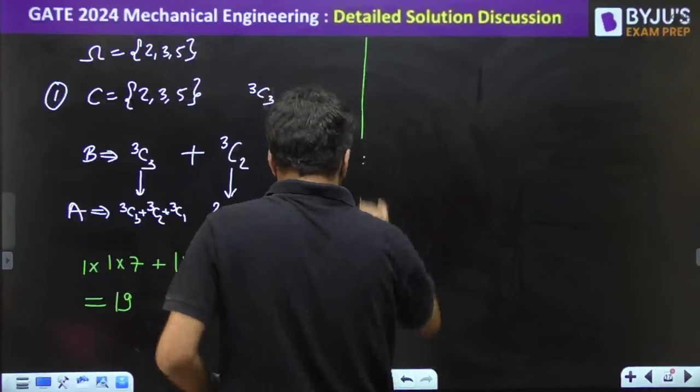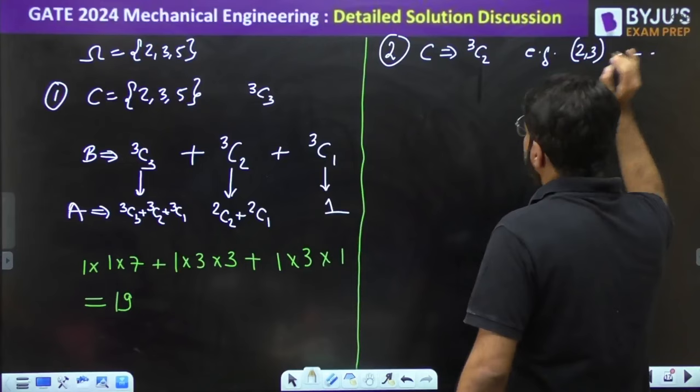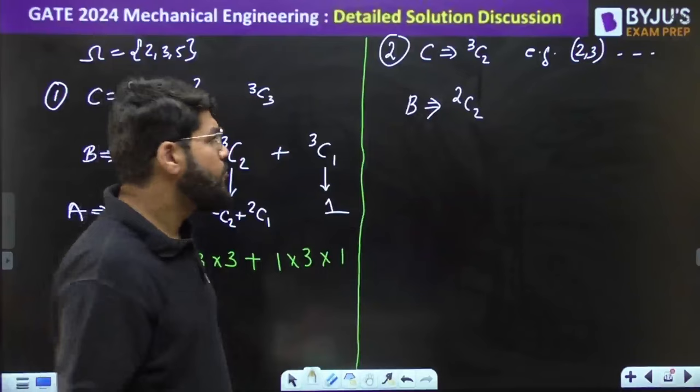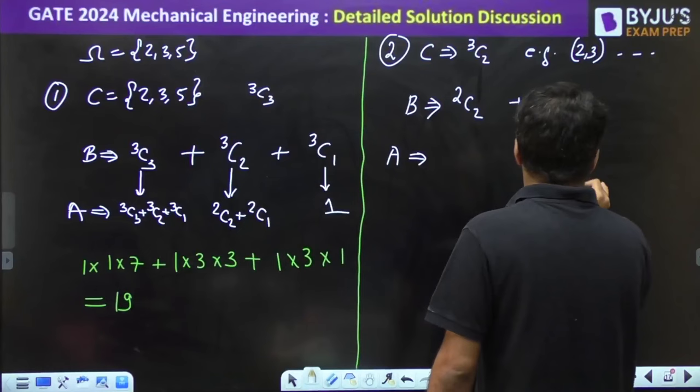Now case number 2 is that C contains only 2 elements out of 3. So C can be chosen in 3C2 ways. Say, for example, you select 2, 3, or any 2 out of 3. So C now contains only 2 elements. What is the possibility for B? Number 1, B can contain both the elements, so that is 2C2, since selection is now out of 2. Or B can take any one element, 2C1. Now, with respect to this, how many cases for A? If B contains only one element, A can also contain only that one element. You cannot go lower, null set not allowed.